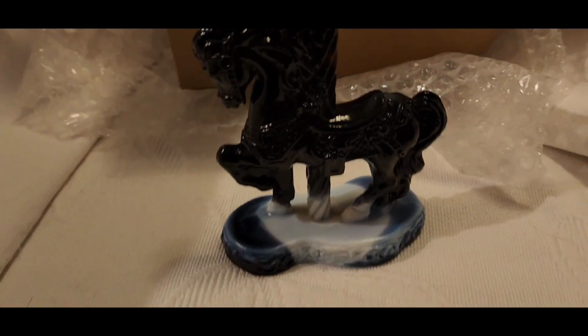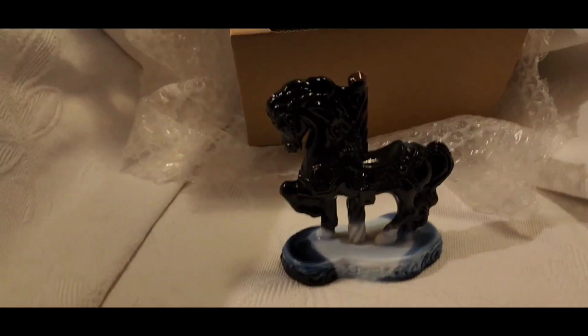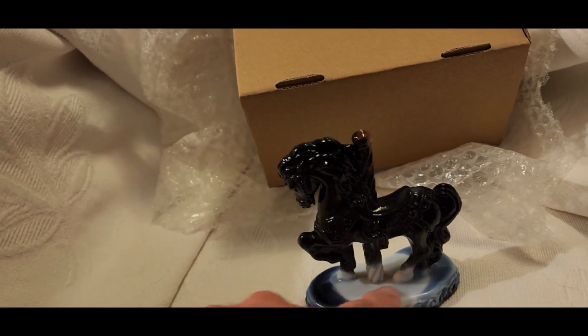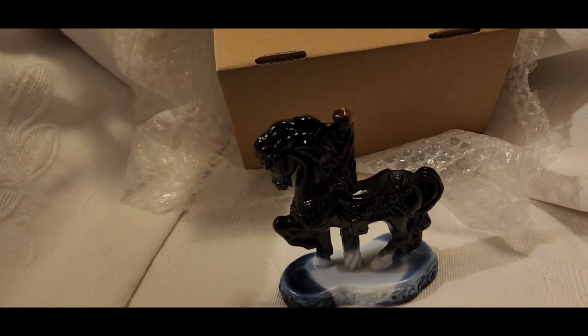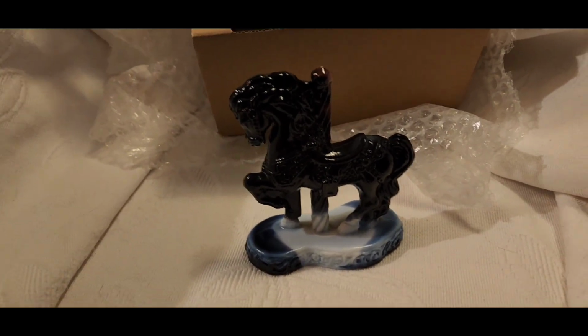All right, so now that's my third item, this purple slide glass carousel horse. So on this one, obviously, I'm going to try and protect the head and the little delicate parts like the leg and maybe the tail that I'm going to need to cover up. This one, I'm going to box this one. The other two were small enough and packaged well enough.